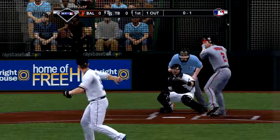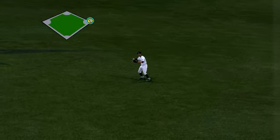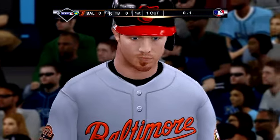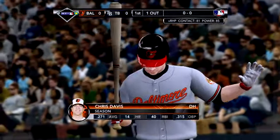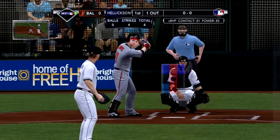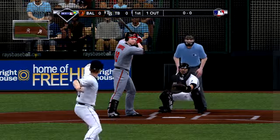Hellickson with the pitch. Swung on, hit. And there it is. That's their first hit of the ball game. It's nice to get that runner on base with one out. Good piece of hitting, that single. Now they've got something to work with. And Chris Davis to bat. A lot of people wondered what Jeremy Hellickson can bring to the table in a full season of Major League Baseball. I don't think he disappointed, winning the Rookie of the Year.